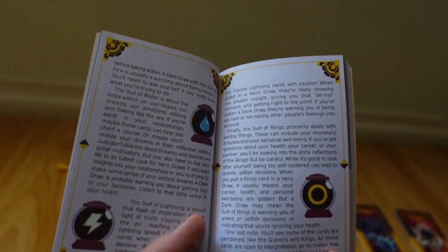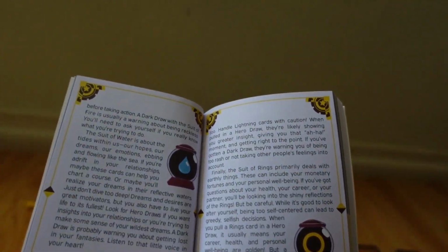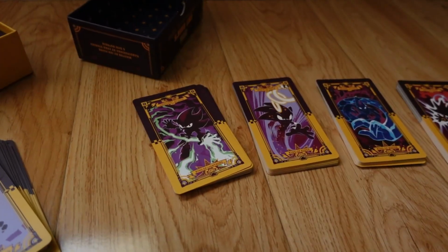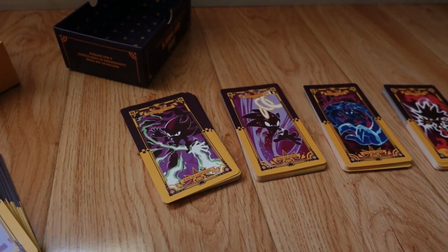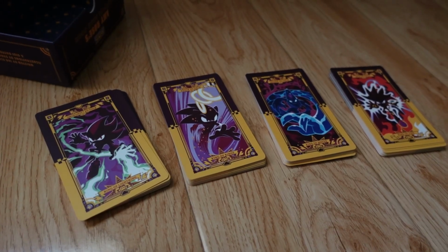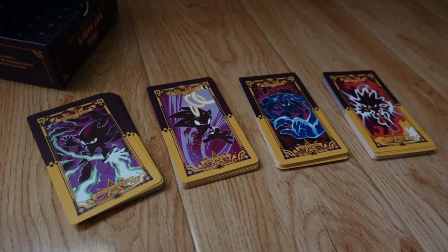If this is the reference that I'm talking about, it's one of the first few pages to read about each of these elements. But I'll try to go over the preview, just not have a chance of summarizing everything. The Suit of Lightning is just about inspiration, lightning of truth, zipping through air, reaching others with lightning speed. The Suit of Rings just deals with earthly things, monetary fortunes, and your personal well-being.